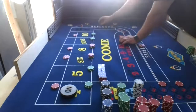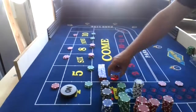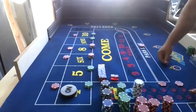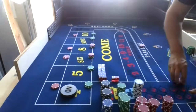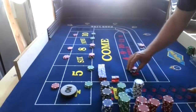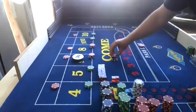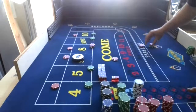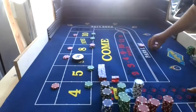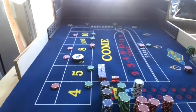6-5. That had fallen. It would have been a 1-6, not 6-5, a 1-6. All right, so 1-6, so we lose that. But the 6 pays 105. There's the 105. We're going to bring it down. We're going to put 150 behind the line. That's the max that we can do, and we're going to pocket the rest.